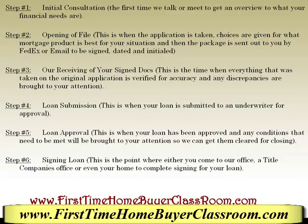Now, step two is once you've decided that, okay, I like who you are, I like the beliefs that you've got, and I like the company that you have, this is when you open your file. This is when you're going to be actually doing the application. The mortgage company is going to be asking you to start preparing documents like your tax returns and your pay stubs. If you need more information on what documentation you should be supplying, take a look at the purchase documentation video that we have here in the education site. You're going to be getting all of this paperwork put together and given to the mortgage company so you can sign your application to get things moving forward.